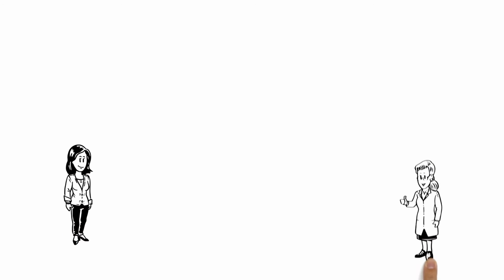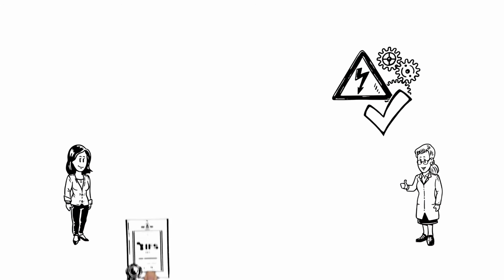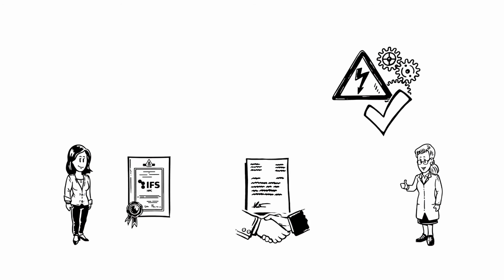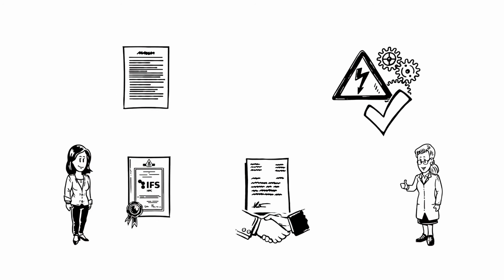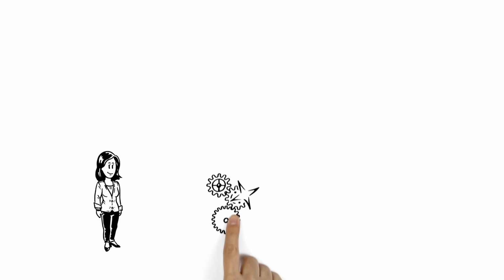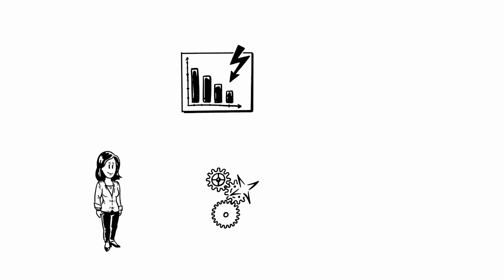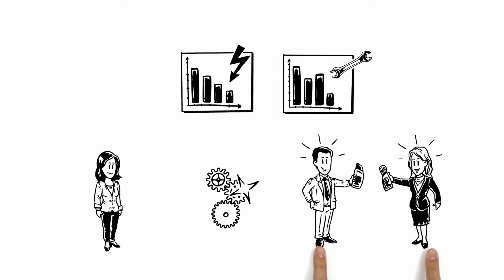Finally, the audit is successful. Miss Wilson's risk management system works, and she receives her certificate. The supplier agreement can be signed. In addition, Miss Wilson obtains a detailed audit report that shows potential improvements for her company to help them grow and develop. What's more, Miss Wilson soon discovers that the now more efficient processes mean the internal error rate has dropped. There are also far fewer complaints, and that means more satisfied customers.